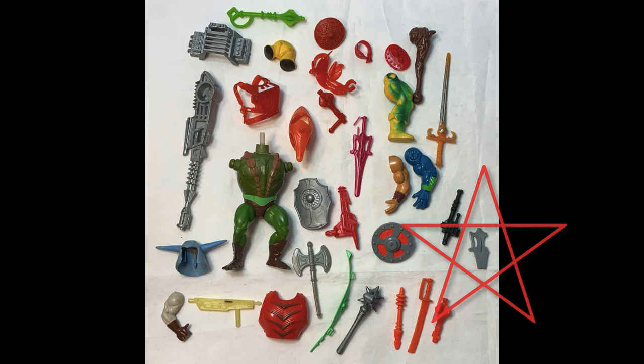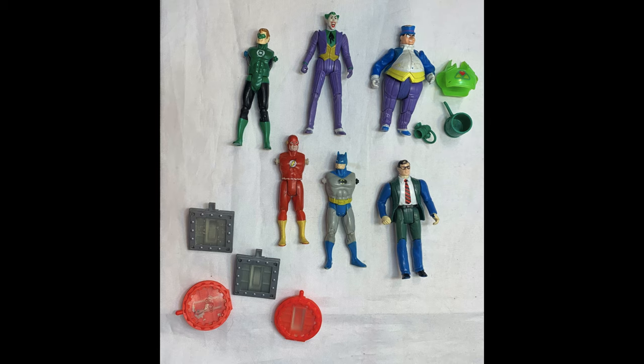I'm absolutely keeping that. So you see here, there's a few figures. They're missing arms. That's no big deal, because you can see there that the joints are not broken. The arm is just missing. It does pop off, so they are still useful. And we've got a few accessories as well. But definitely the pick of the bunch has to be, even though he is damaged, that mail-away Clark Kent figure.